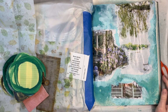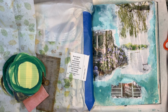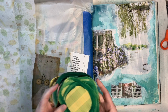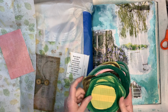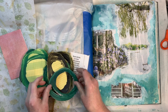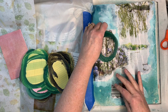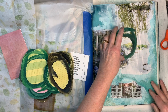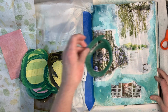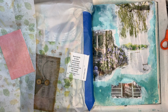Okay, I am back, and I have been thinking about this and looking at it, and I've decided to change my plan. I did the circles, I let them dry, and I did cut them out, and I cut one out and cut the middle out to test my thought of, you know, we need a hole for one of our prompts. And I just don't like the look of that at all. I think that looks pretty ugly. And so I have these; I'll have to use these in some other project.